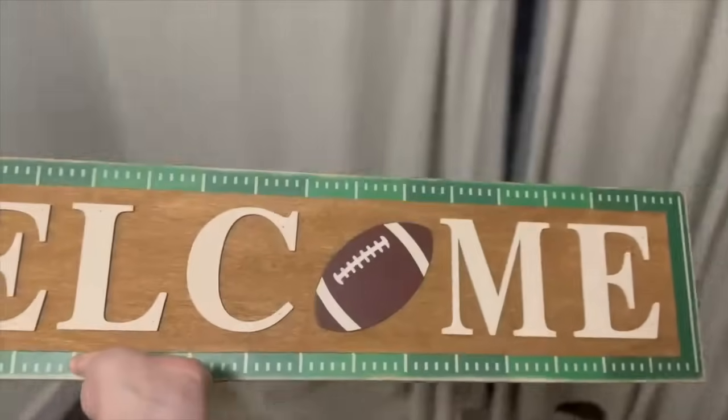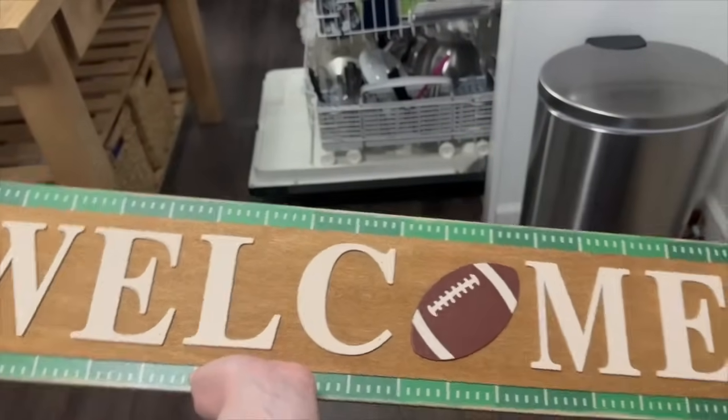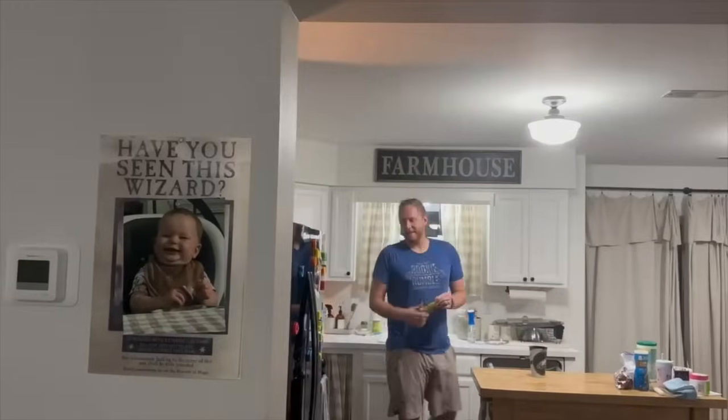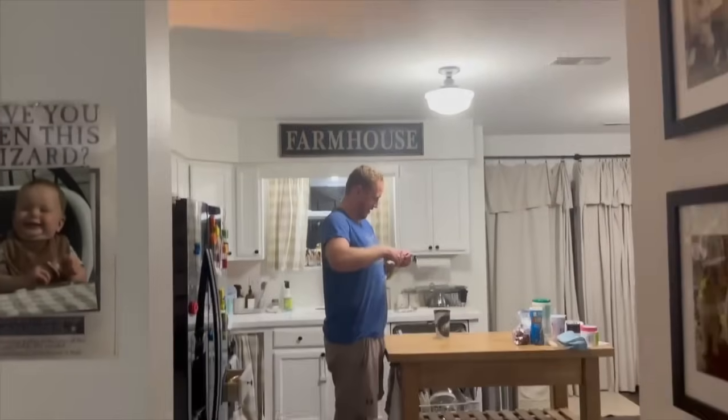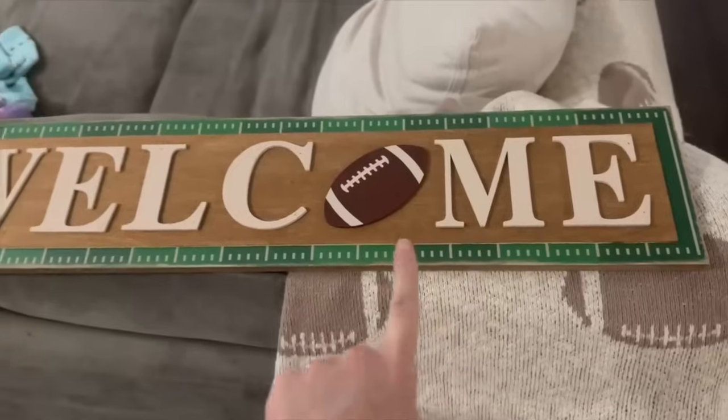Nick, where do you think we could put your welcome sign? In the kitchen. Nick's thinking we still have some of Claire's birthday stuff up. Nick wants to hang it up there. This is why I'm the master decorator of the house. Oh, are you? Yep. Good to know. We'll see. We'll see if we hang that.